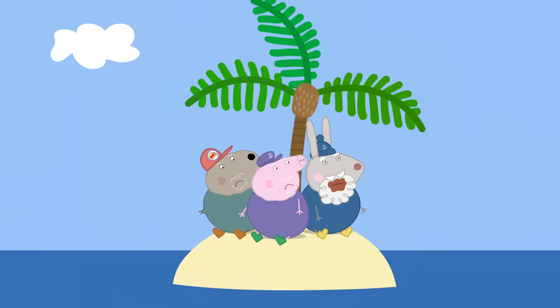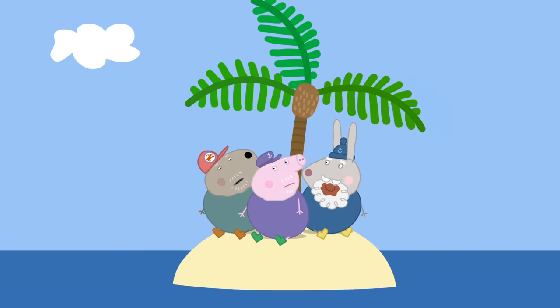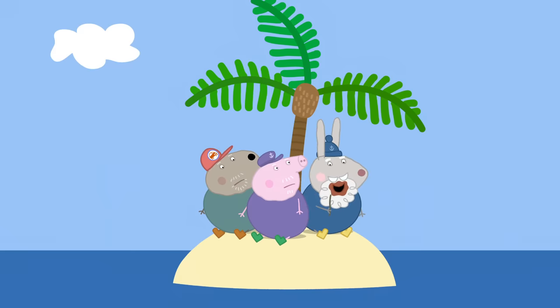Oh, dear. Grampy Rabbit has eaten all the food. What a terrible place to be stuck. Is anyone else missing cheese? We've only been here 5 minutes, Grampy Rabbit. I'm going to put a mark in the sand for every time I think about cheese.